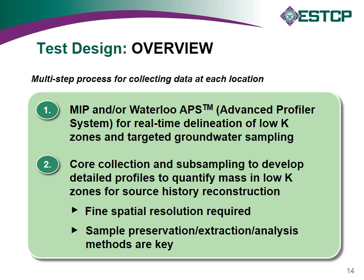And so you go back in on number 2, which is core collection and subsampling, so getting high-resolution core data from those low K zones in order to back calculate the source history. We're using fine spatial resolution and sample preservation in the field. So we do this graphically.